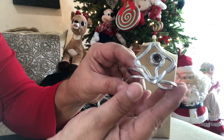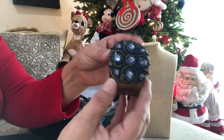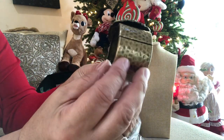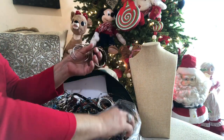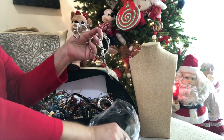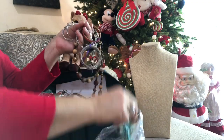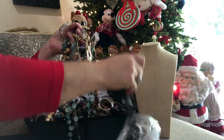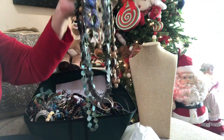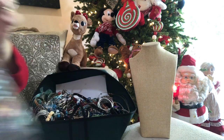How about this for number 11? And how about this one for number 12? All right, let's just make sure we have 1, 2, 3, 4, 5, 6, 7, 8, 9, 10, 11, and 12. 12 pieces of jewelry in the bag. Okay.